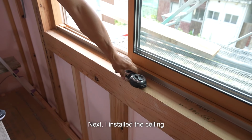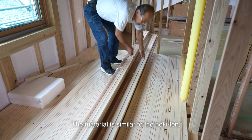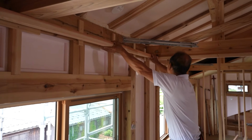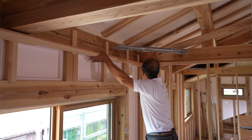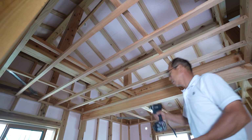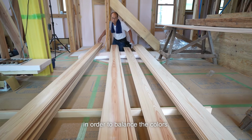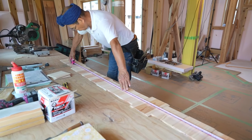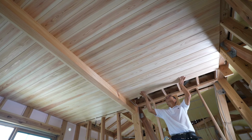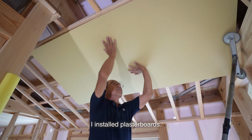Next, I installed the ceiling on the second floor. I used solid cedarwood for the bedroom ceiling. The material is similar to the Rokiten. It is 12mm thick ceiling board. I always wonder where to place the boards in order to balance the colors. In the other area that was going to be plastered, I installed plasterboards.